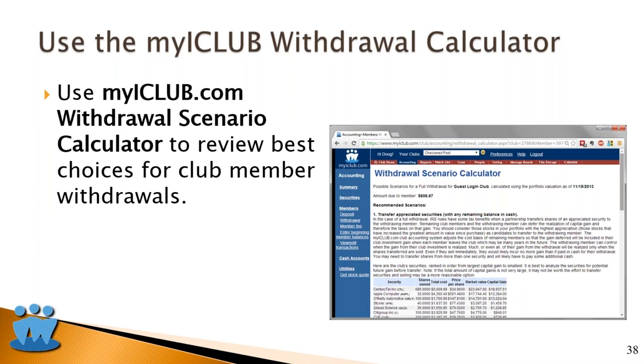If a member wants to do a full withdrawal or a partial withdrawal, what are the best ways to pay them off? By transferring shares, selling stocks. The tool looks at your current portfolio, your embedded capital gains and losses, and makes suggestions and ranks scenarios in order of preference to maximize the benefit for the members and for the club.